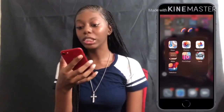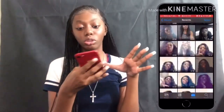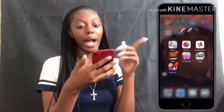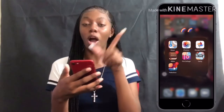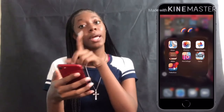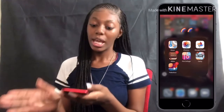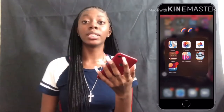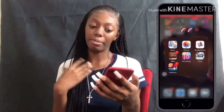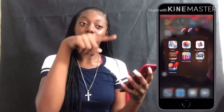Next folder is the rainbow folder, which has Maps, self-explanatory, and Photos, self-explanatory. I got Google Photos, where I take all my photos out of my regular photos when I don't have any space, back them up into Google Photos, and delete them out of my regular photos. Next is the Holy Bible, which is a Bible app where you get sent daily notifications to read the Bible. Next is Kit Collage, where you put all your pictures in a whole frame. That's what that is.